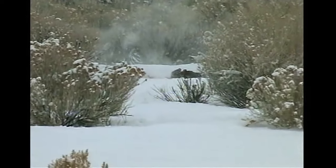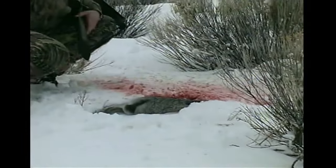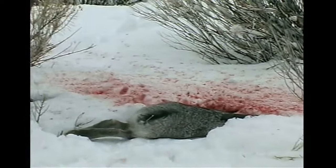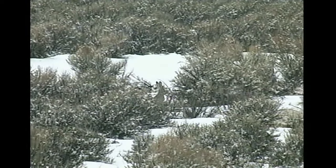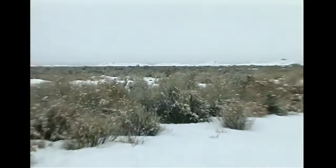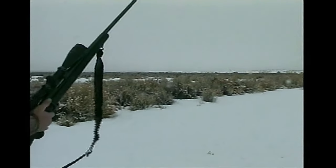Yeah, I see. Call that 250 plus. Oh yeah, for sure. Three in a row out there now. Nice shot. Wow. Can you guys see this spray? I believe that did. Nicely done. Nicely done. Once again. This rabbit hunting's unreal.